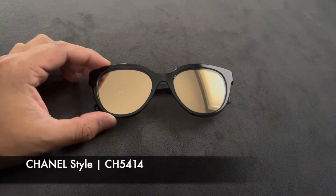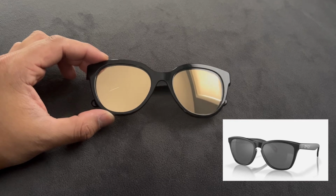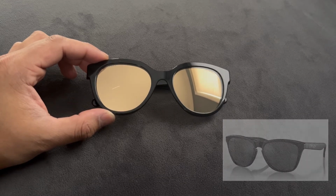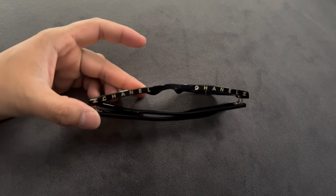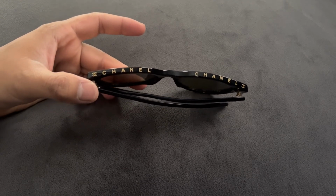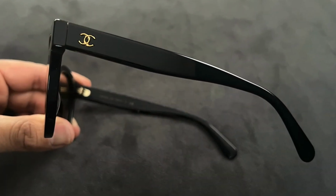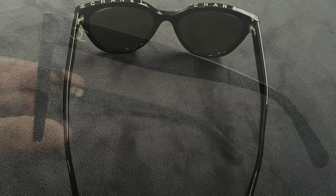This next pair really reminded me of the Oakley frog skins. It's just the shape of it. They're a little bit rounder, but a very similar vibe. So this is what I mean when I say Chanel isn't afraid to take risks. I've never seen any other brand do the logo on the brow on top. It's just very next level.